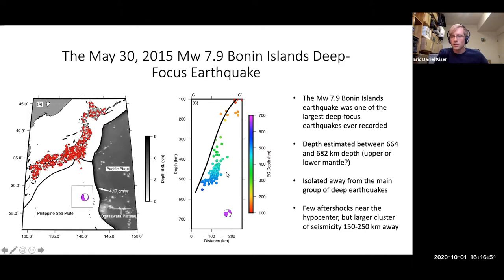And then finally, this earthquake was really unique because of the aftershock distribution. I'll show more of this later, but most of the aftershocks for this event were actually hundreds of kilometers away from the hypocenter of the main shock. So this has never really been explained.